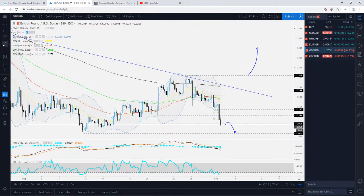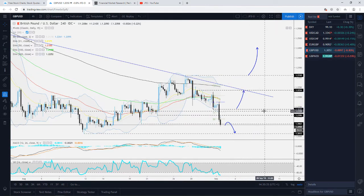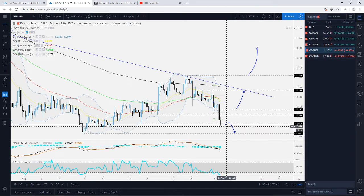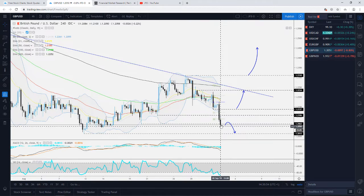So for now, be very careful with the British pound, especially on the buy side. And like I said, any bad headline from the Brexit developments or from the UK Parliament could put more downside pressure here on the British currency. So keep your eyes on this one. For now, like I said, we are aiming for slightly lower levels, but let's not exclude a possibility maybe of seeing this small correction back up a little bit, and then we'll aim for the 1.2013 again.